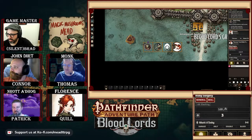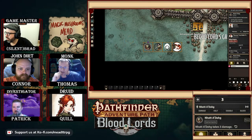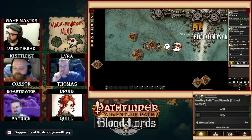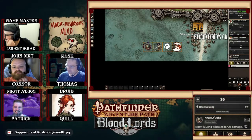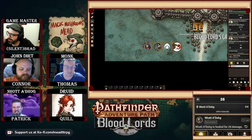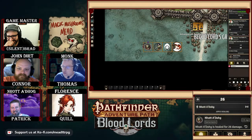So, Not takes 3 damage. Cut one of my nipples off. Gets a critical success. Wow, so is healed for 26. Nice. So she sewed that nipple right back. Yeah. Gotta drain the humors, and the humors are right underneath that nipple, so come on. This is great. The only problem was she put it back in the wrong spot. So I got one right in the middle, right?